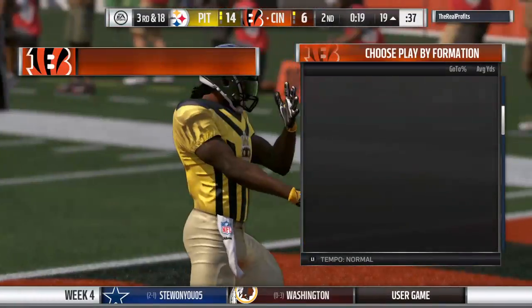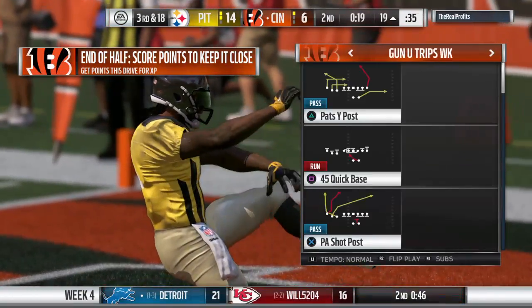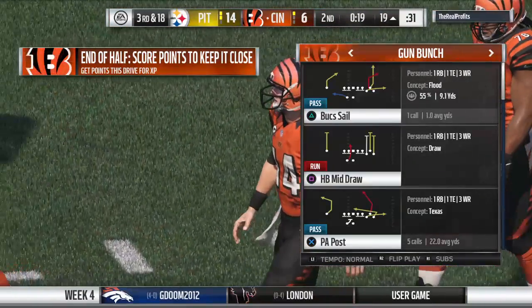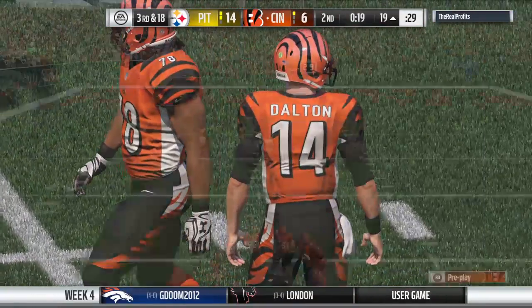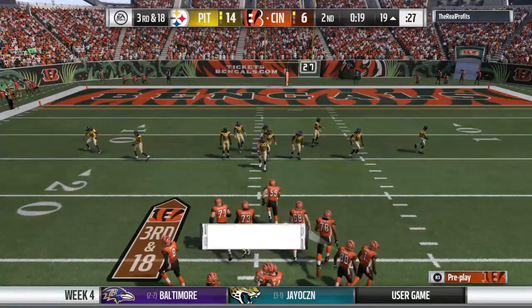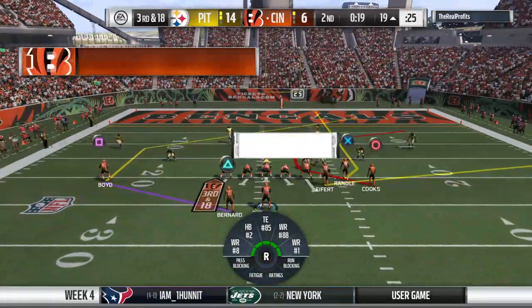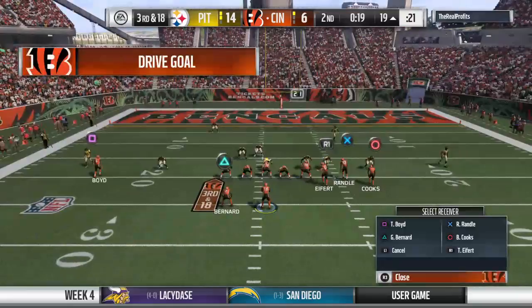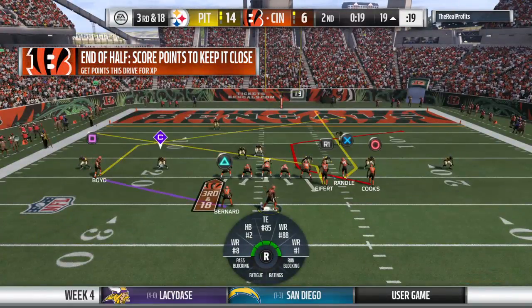But you take a big sack, it could push you out of range, and that's why defenses get a little more aggressive in this situation. They're almost conceding the 3 points. They want to push you back and try and take you out of that. I'm coming after you. I'm coming after you. Looks like the defense in press coverage here.